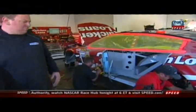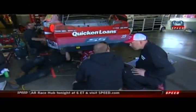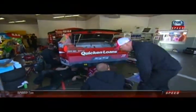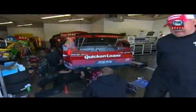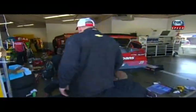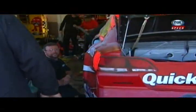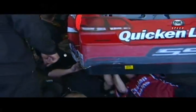And this is Greg Zipadelli. He's been working, the team competition director, but he's been working on the left side of this machine. He's gone back up to the toolbox to get more parts and pieces. But these guys working on Ryan Newman's Chevrolet, the whole half of the left side is gone. You can see them working on what's new for this year for the restrictor plate races, that lip around the bottom portion of the bumper. That's been damaged. Just a lot of parts and pieces.